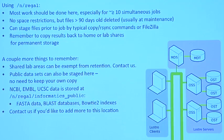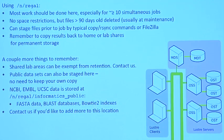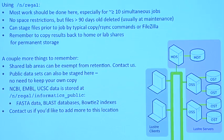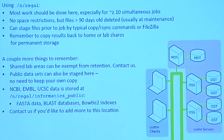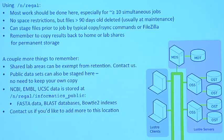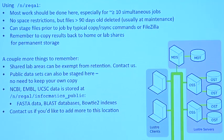Great. Not as important for you guys, since you're not doing informatics work, but we do have public data sets here. We may set up a folder for you guys to do all of your work on Regal, and I'll get that set up with Ray if need be. Okay. Any questions on the file systems?